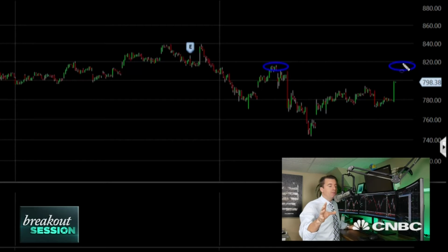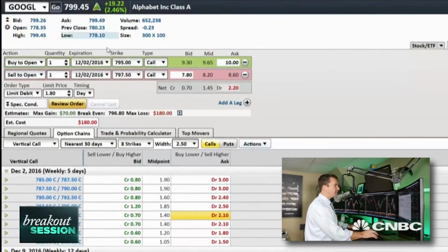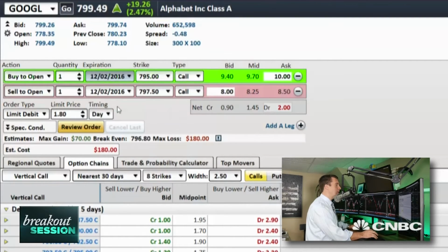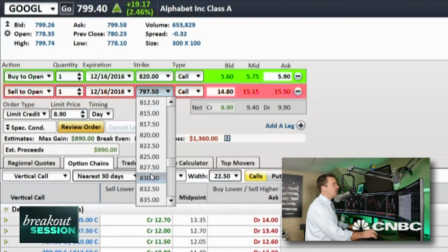The other reason I want to do this is if we fail at this old high, the call spread that we will purchase will have increased in value. So we can also book profits if we fail at that old high. So let's go over to Google. Let's give ourselves 19 days, should be just fine for this trade. So we'll be trading the December monthlies. We're going to buy the 820 calls, sell the 825 calls.